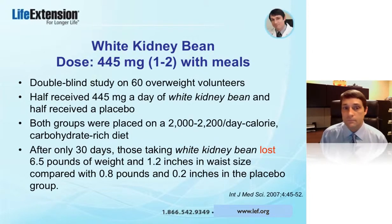Look at white kidney bean. About 445 milligrams of a white kidney bean extract with each meal has a dramatic effect on blocking sugars getting into your blood.